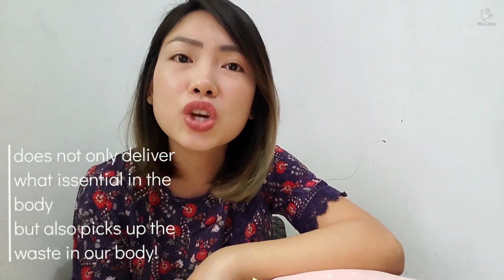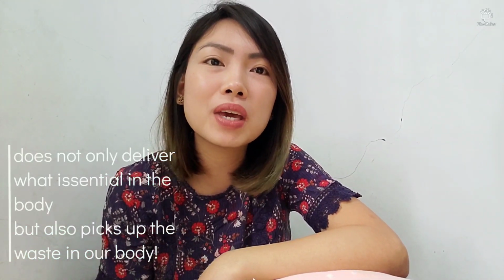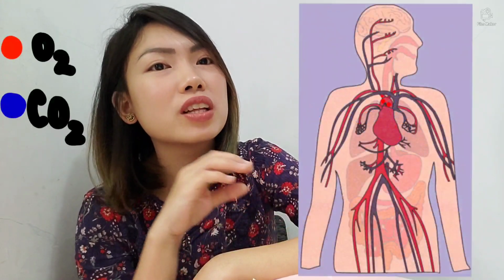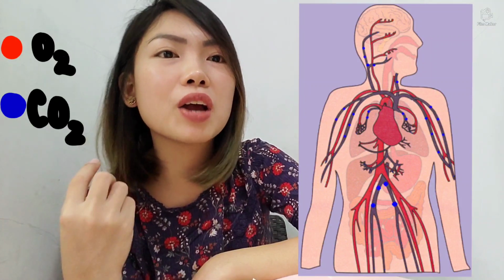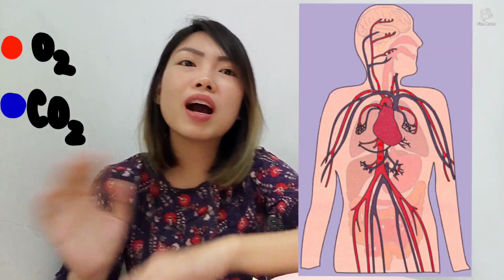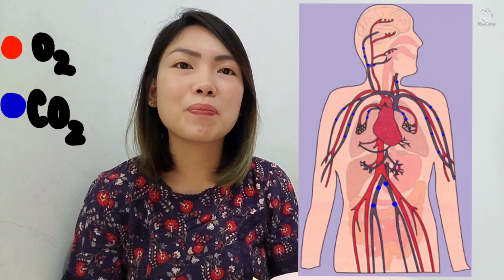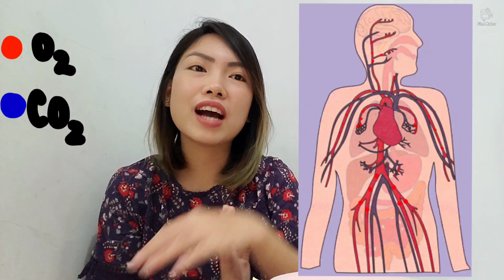Ngayon, the circulatory system does not only deliver what is essential to your body, but the circulatory system is also the one that picks up the waste in the body, such as carbon dioxide. So, kung nagde-deliver siya ng oxygen, siya rin ang kumukuha o nagpi-pick up ng carbon dioxide in order to exit our body. So, para makalabas ang carbon dioxide sa katawan ng isang tao, si circulatory system din ang siyang kumukuha nito sa katawan for us to exit.